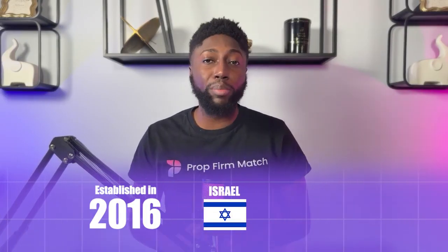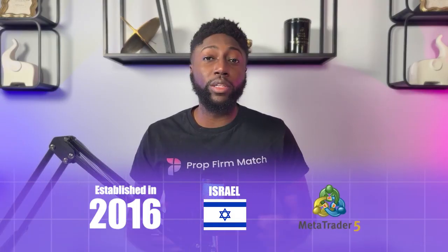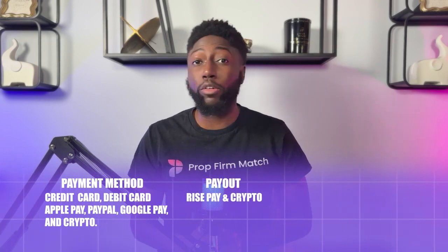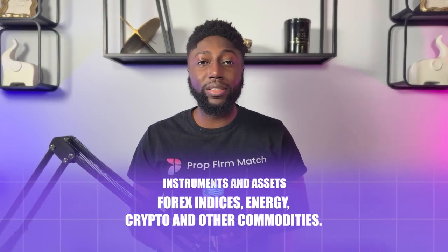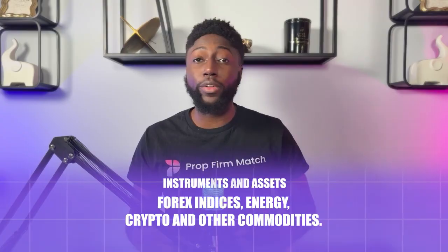Now in terms of trading platforms, as of right now, they currently only offer MetaTrader 5. For payment methods, they have credit cards, debit cards, Apple Pay, PayPal, Google Pay, and crypto. And for payouts, they have two options, which are RisePay and crypto. In terms of payout frequency, that right now is a bi-weekly option. For instruments and assets, they have Forex, indices, energy, crypto, and other commodities.